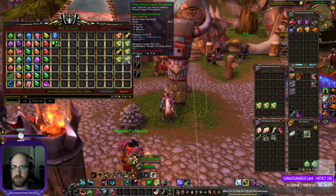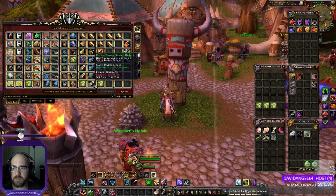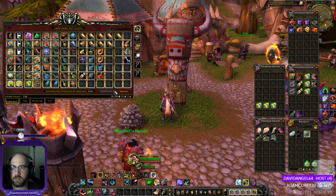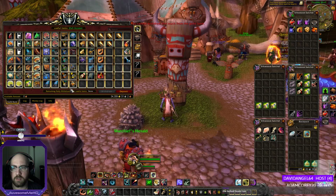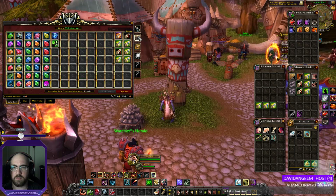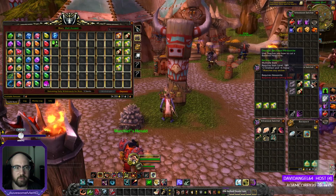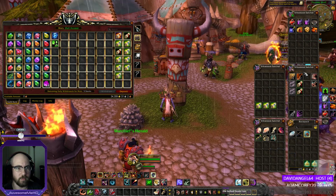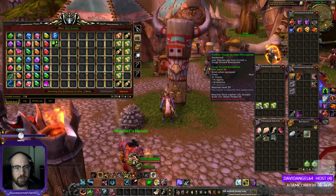Leatherworking 285. Why are these here? Hold on. Take that. You cannot withdraw that much from the guild bank. Oh. Well, whatever. That's fine. Alchemy. That's jewel crafting. Engineering. Cooking. These are all my leather working ones, right? Okay.